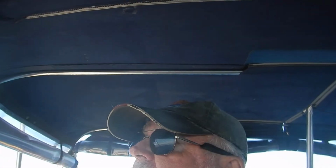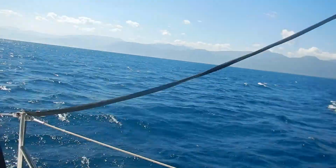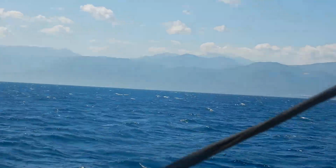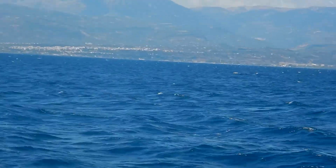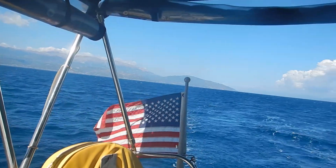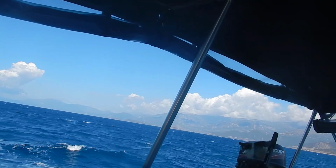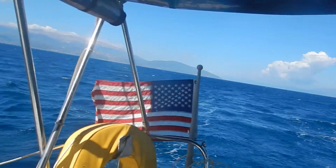Sunny, bright, we got a few clouds. Let you look at the Peloponnese. Just beautiful over there this morning. Little town over there. And back where that thunderhead is around that corner is the bridge we came around earlier.